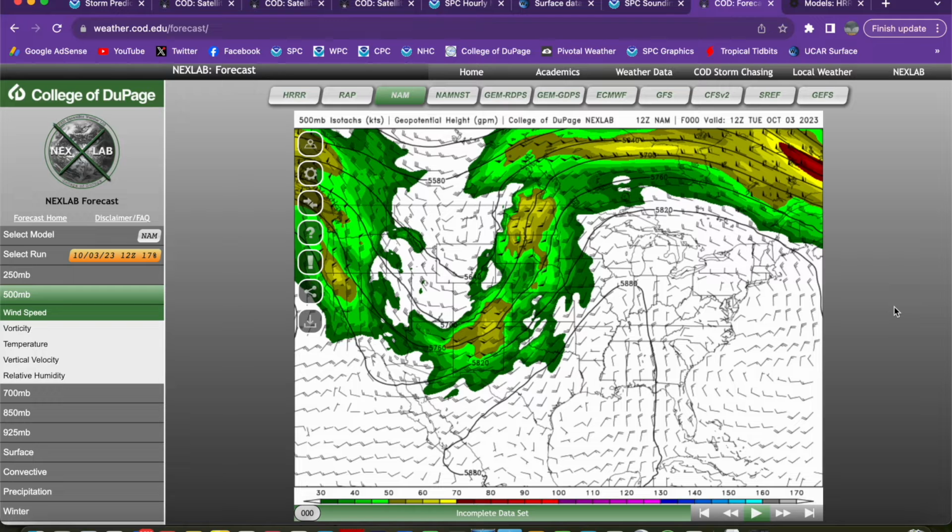This is the 12Z NAM that is rolling in as we speak. We'll start out at 500 millibars. This is how it has initialized the trough here. Pretty good initialization. Strong belt of flow on the east side of this trough. Starting to see a little bit of evidence of that shortwave embedded within the flow of the main long wave trough here, which is taking up pretty much the entire eastern half of the country. And again, this is going to make its way eastward slowly.